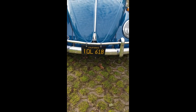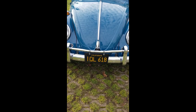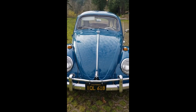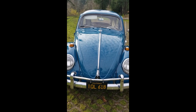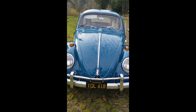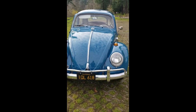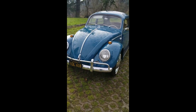And you'll notice it's got a California black plate up front, but an Oregon plate in the rear. What Oregon will allow you to do if you get a classic car registration is make it optional to not have a front plate at all, or if you have a period correct plate that you'd like to run, you can do that as well, which is why I've got the California one on it.